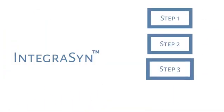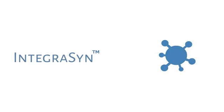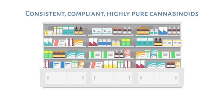1. IntegraSyn reduces the number of expensive manufacturing steps. 2. IntegraSyn allows for flexibility, shifting from production of one cannabinoid to a range of others. 3. IntegraSyn is designed to produce the consistent, compliant, high-pure cannabinoids required for pharmaceutical products. InMed believes IntegraSyn may be the solution to producing cost-effective rare cannabinoids at commercial scale.